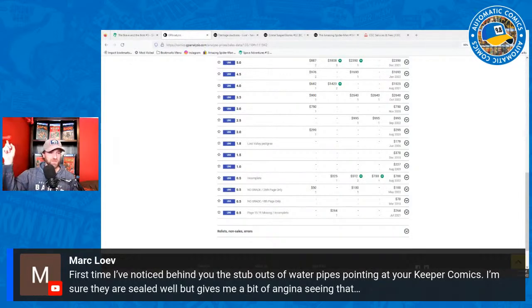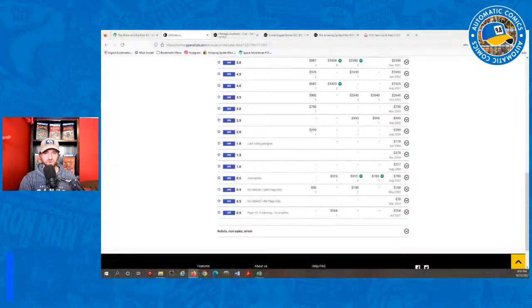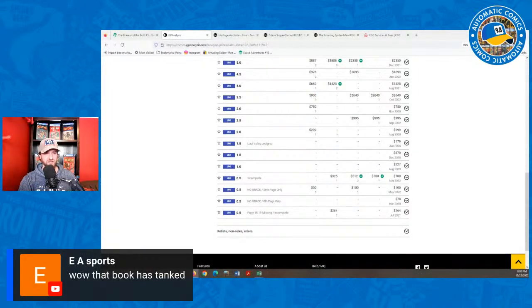It's actually a gas pipe. So that's what that is. It's not a water pipe, but it's a gas pipe, which is just as dangerous, I guess. I have insurance, so I guess the books will be fine, or not the books. I'll be fine, but books might not be. I don't know which one this was referring to. If that was talking about the Amazing Fantasy 15.